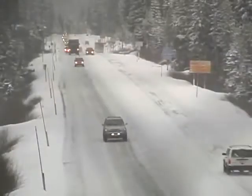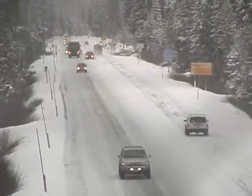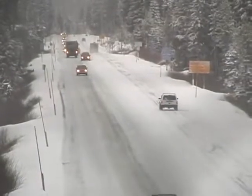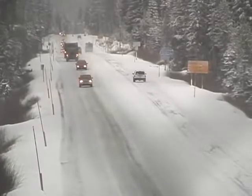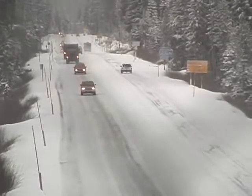Headlight safety is something else to keep in mind. Whenever there's oncoming traffic, utilize your low beams. If it's dark outside, use your high beams until there's oncoming traffic to give yourself as much vision as possible.